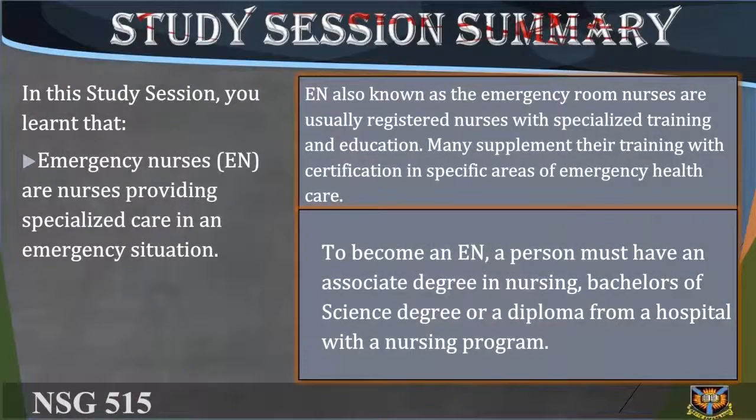Study section summary. In this study section, you learned that emergency nurses (EN) are nurses providing specialized care in an emergency situation. EN, also known as the emergency room nurses, are usually registered nurses with specialized training and education. Many supplement their training with certification in specific areas of emergency health care. To become an EN, a person must have an associate degree in nursing, bachelor's of science degree, or a diploma from a hospital with a nursing program. End of study.